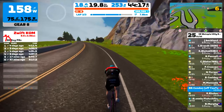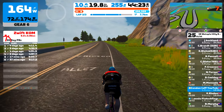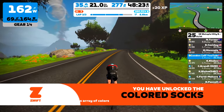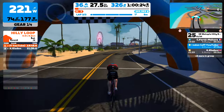I knew that if I could hold him off until the top, I would beat him on the flats and descents. I'm pretty confident he doesn't have a lot left, so I pushed hard to the top and even managed to increase the gap to 24 seconds on the hill. This win I knew was mine now. There was no way he was catching me on this section. I unlocked my coloured socks and pushed on as hard as I could to the finish line. I crossed the finish line 1 minute and 29 seconds ahead of him.